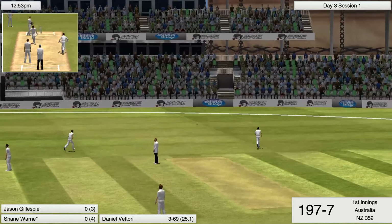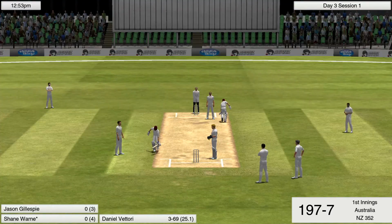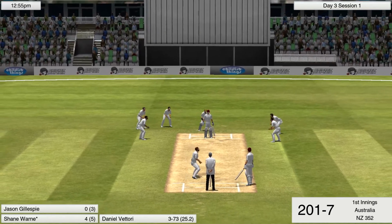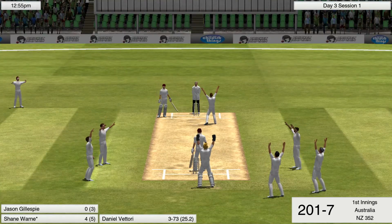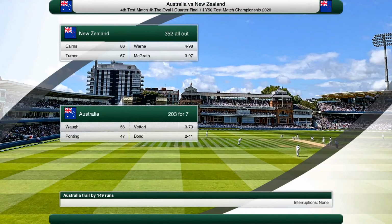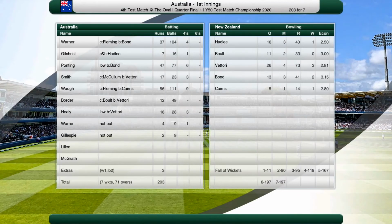Warren sweeps, and he's off the mark. That will be 4, down towards fine leg. Oh, lots of spin for Vettori. There's a big appeal by the New Zealanders, but the umpire says no. And that will be lunch on day 3. What an enthralling session of Test match cricket. Australia are 203 for 7.